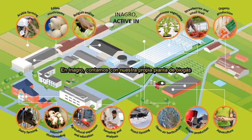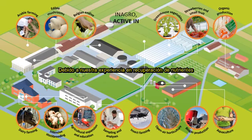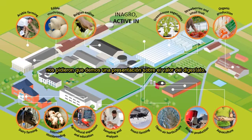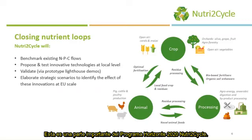At Inagro, we have our own farm-scale biogas installation built for the purpose of research and demonstration. Because of our broad experience with nutrient recovery and anaerobic digestion, we were asked to give a presentation on the value of digestate. This is also something that is an important part of the Horizon 2020 project Nutri2Cycle.